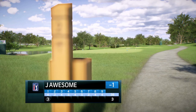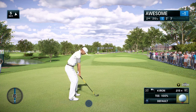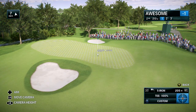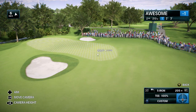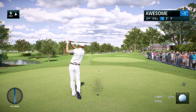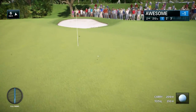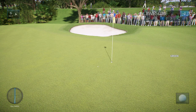Back to the action here at the Bay Hill Club and Lodge. Second hole, it is a pretty demanding par 3, Frank. Goal really is to just carry that front bunker or sneak it a little right of that and try and cheat it around. Can't hide the flagstick from that man.